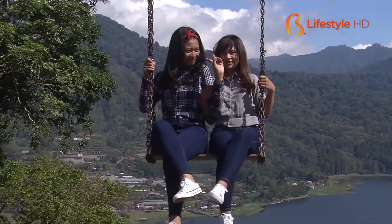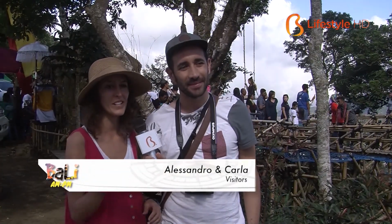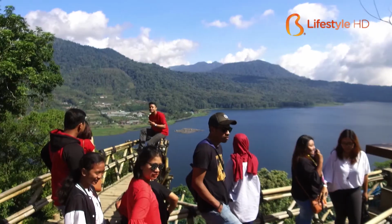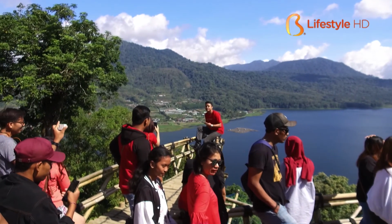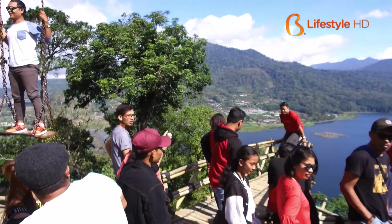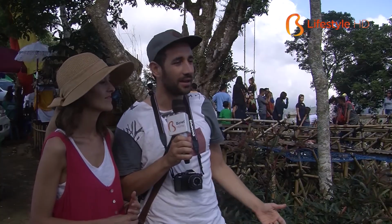This area is not very well known, and we like to be relaxed and calm, and we choose this place for this reason. And we think that this spot is very interesting because the idea of making the selfie photo here is wonderful. You can see the landscape and the lake, so we really like it.